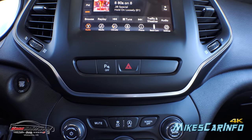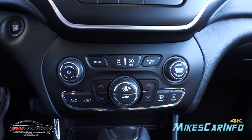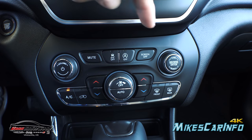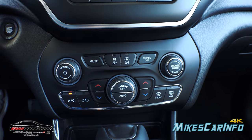All right, your four-way flashers are there. You can turn your parking sensors off if you want to. And then here are some buttons for your climate control, but you also have the volume knob, tune through the stations, mute the radio. You can turn the screen off. You can turn off traction control. And then there's the stop, start, off button.